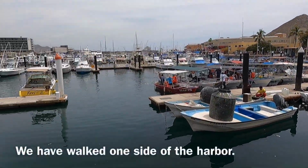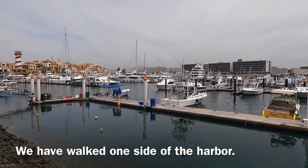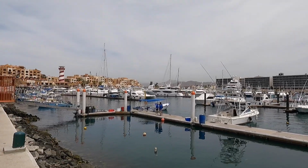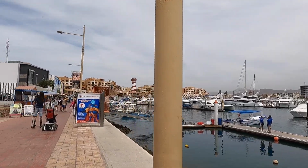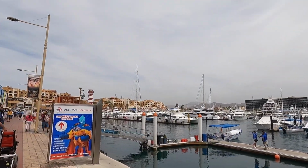We're about halfway around. I just thought you might want to get a good look at the harbor. Way over there is a mall, a real shopping mall. And in the mall, it's got a supermarket, a nice, big, clean one. So I don't know if you're looking for anything. I'm not. But you should know that it's there.